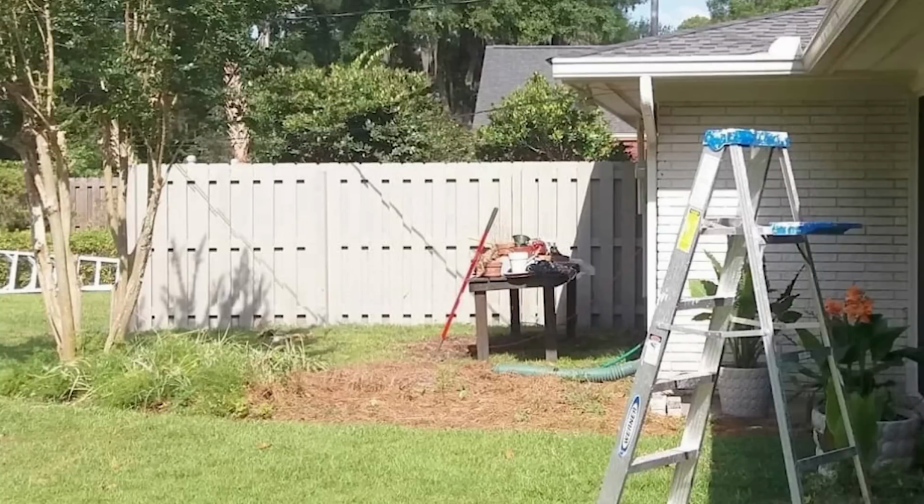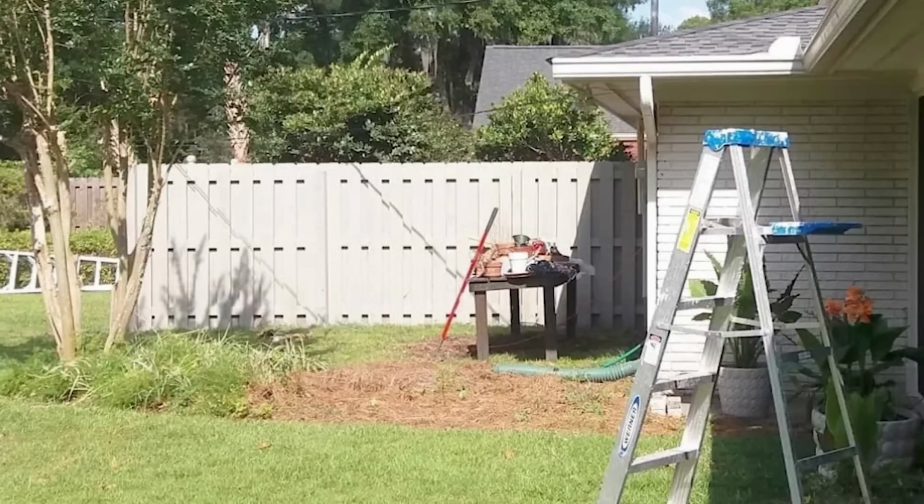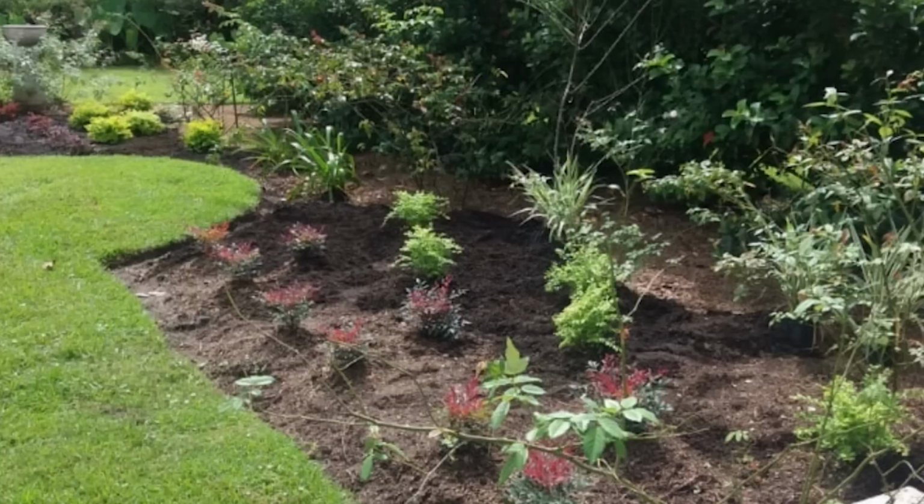Boom. What a great looking space this is. I'll go back to that. Just amazing. A 4-year, 5-year transformation of this space. A couple other interesting spots in this garden as well.